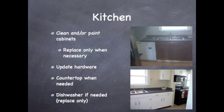We'll replace a countertop when we need to, and then as far as the appliances go, we'll put a dishwasher in if it's a replacement. If there's a hole in the cabinets where a dishwasher needs to go, but we don't generally add a dishwasher because that's just more maintenance that would need to be done down the road.